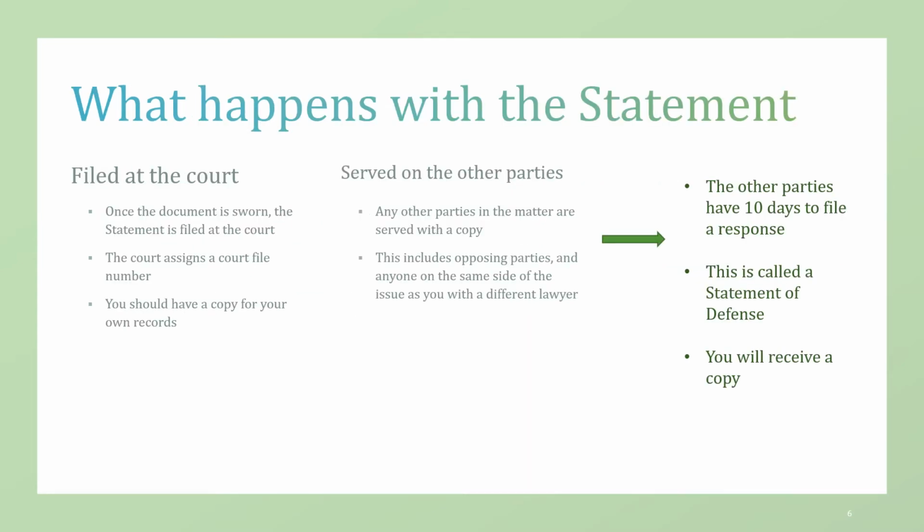Once the statement of claim is signed, it's filed at the court. The clerks will assign the matter a court file number, which will be used for all future documentation relating to the litigation. A copy is also served on the party or parties on the other side, called the defendant. If the plaintiff and their lawyer know that the defendant has legal counsel, the statement of claim is served on the lawyer. If the defendant doesn't have a lawyer, it's served on the defendant personally. The defendant then has 10 days to file a response, called a statement of defense. This document is filed at the court using the same court file number assigned by the clerk and is also served on the plaintiff.